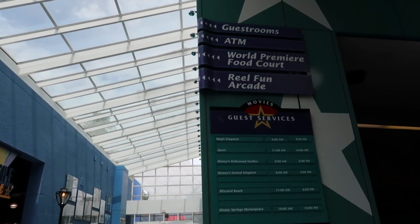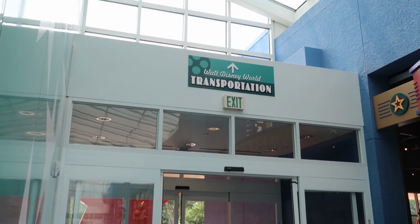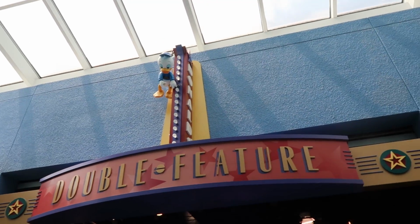This is also where you will find the bus transportation that takes you to the parks and to Disney Springs, which is completely complimentary. There's a film-inspired food court, an arcade, and also a gift shop. Let's check out the gift shop.